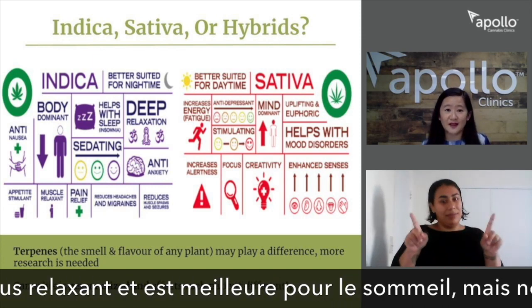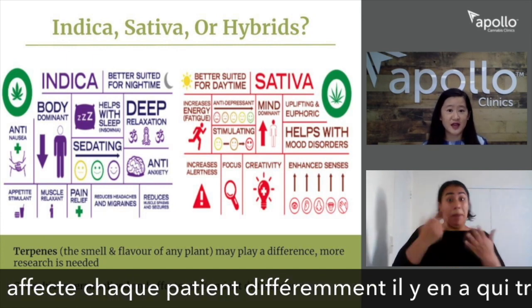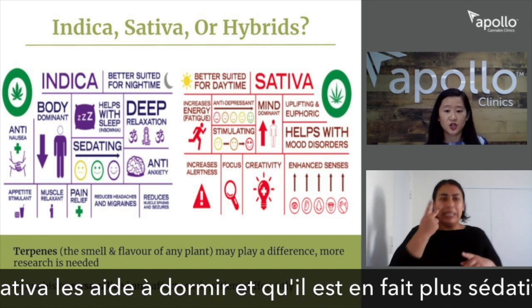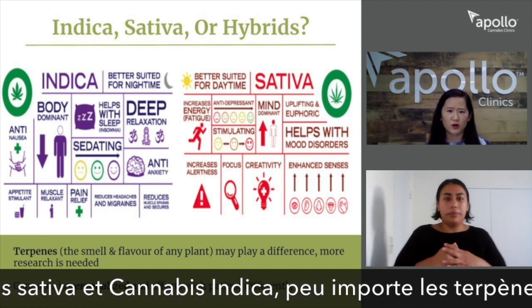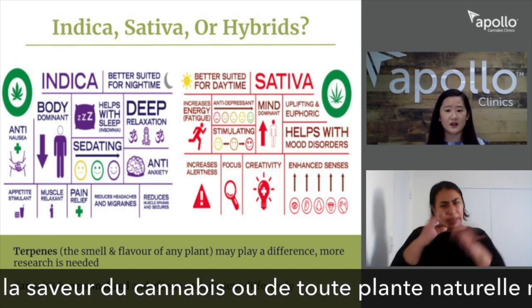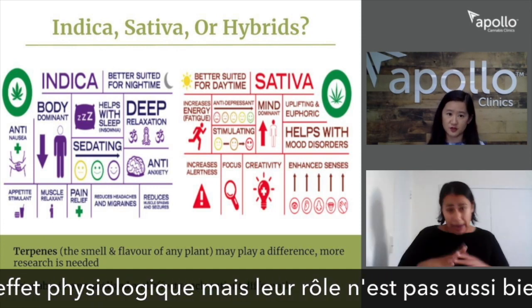There are some that find cannabis sativa helps them sleep and is actually more sedating. And for some, cannabis sativa, cannabis indica, it doesn't matter. Terpenes, which affect the smell and the flavor of cannabis or of any naturally occurring plant, are said to have a physiological effect, but their role is not as well researched.